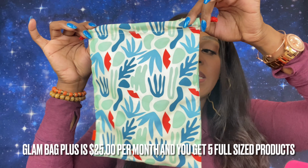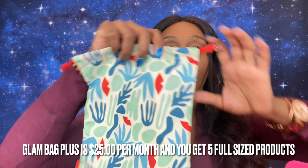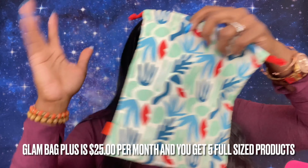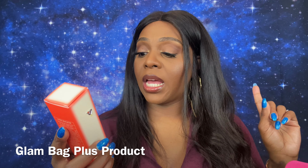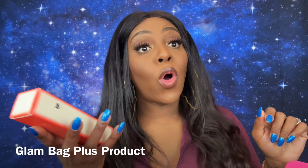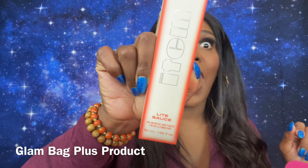All right, so that was all that came in the little bag. I'm going to quickly show you the stuff on the bottom, and then we're going to wrap this up. I'm going to take a drink first. This is the Glam Bag Plus, his bags for the month. This one is okay. It's cool. I'm kind of feeling it, I guess. Yeah, I don't know. All right, so first thing up is from Item Beauty, and this is called Light Sauce. It's a balancing gel moisturizer for oily and combo skin. Wow.